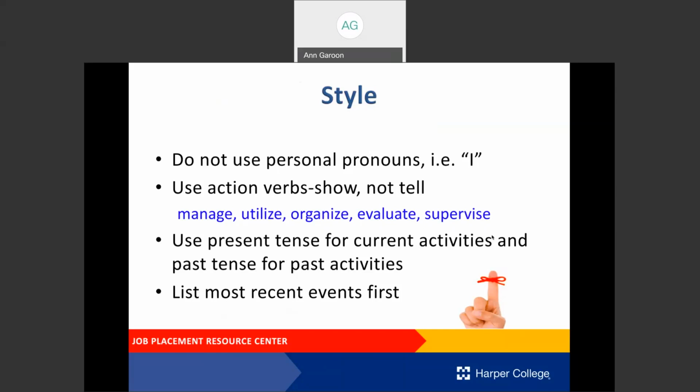You're also going to list most recent events first. So be it education, employment, activities, what you're currently doing or most recently did, that's going to come first, and then you work your way historically backwards.